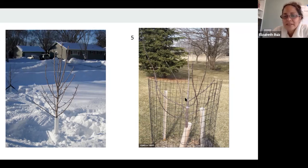Last one is this one. They already did a lot of the thinning, but let's say that this is the tree you are showing me as my client. Everything I want to say about this tree is that all this crooked branch will go.